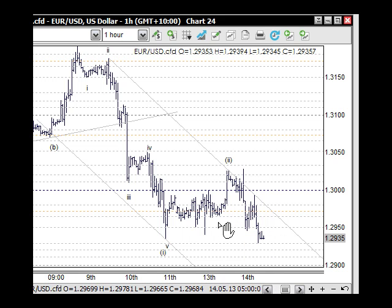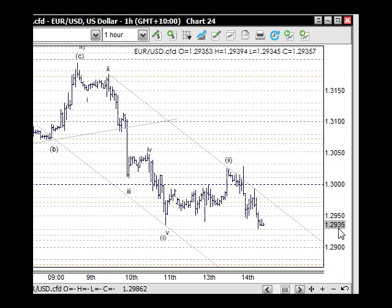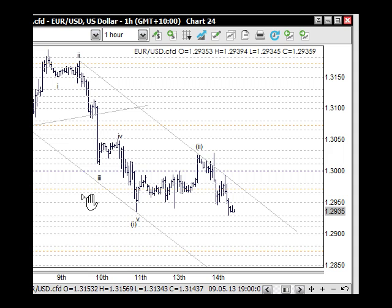But either way, you need to get positions into this market for the long term, if you're trading long term short, that is. Otherwise, you'll just trade all these micro levels through here as such, and that's that. But you can see the potential of this market moving lower through here. So it does need a bit of consideration and planning.